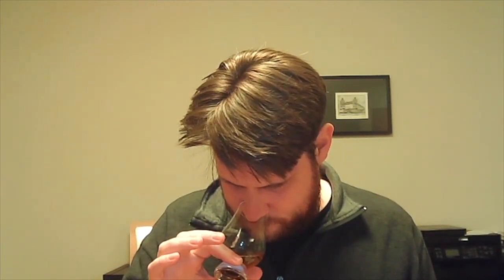Red currants, wood spice, dried fruit. Full, very busy nose. Fresh pineapple. Lovely. Palate, picking up the sherry, sweet red wine notes. Quite a lot of grape must or grape tannin.